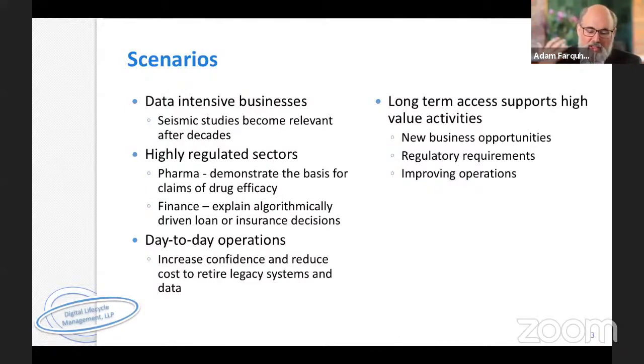So taking advantage of new business opportunities, meeting regulatory requirements, improving operations, these are high value activities that can benefit from long-term software installations. So the rest of this talk is, I hope, for anyone who might be thinking about ensuring long-term access to software and data.